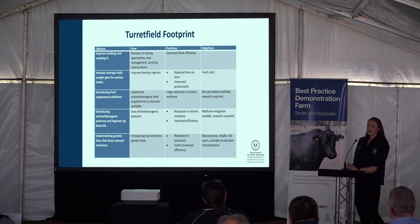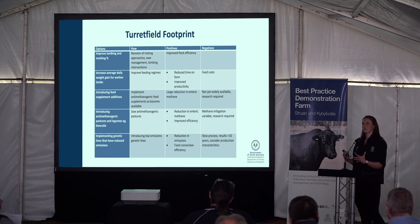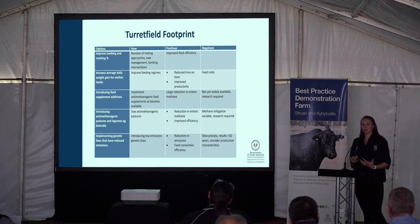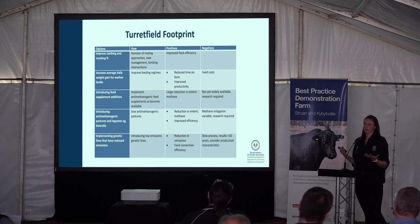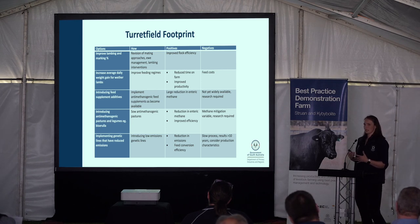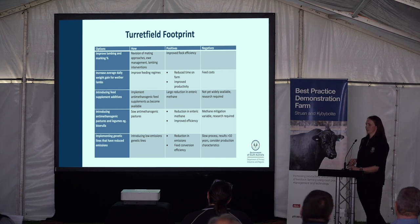And the last one here is implementing genetic lines that have reduced emissions capability. There's also some potential for the genetic adoption of anti-methanogenic lines. It is a relatively slow process, and that's something that you need to weigh up against your other genetic and breeding goals as well. The positive of lower emission genetics is that they tend to have an increased feed conversion efficiency, but it does take a longer time.